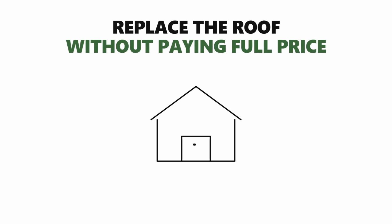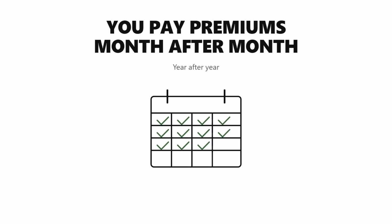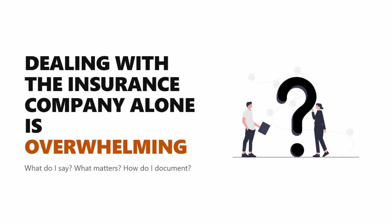I help homeowners replace their damaged roofs without paying full out-of-pocket price. Every homeowner pays for home insurance, month after month, year after year. What most people don't realize is their policy already covers roof damage caused by wind and hail. The frustrating part is dealing with the insurance company on your own. Knowing what to say, what damage actually matters, and how to document it properly can feel overwhelming.